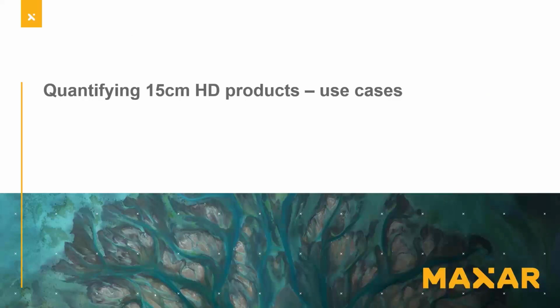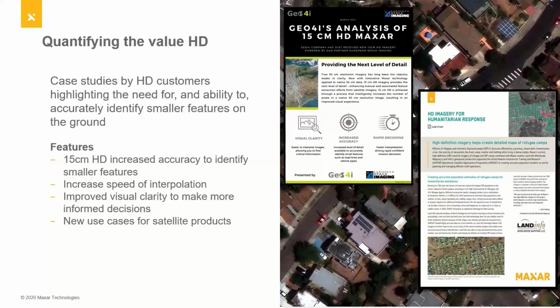So I'm going to quantify the value of HD through some use cases, because holistically, you can look at the image and go, yes, this image looks better than that image. But how much better? Now, we've done some testing. We've done some machine learning testing, and we do quantify it with improved precision and reduced false positives and false negatives. We do highlight when we've used crowdsourced groups to map out features in crowdsourcing platforms. HD definitely reduces error and allows teams to extract more information. We do also have partners and customers that are starting to write their own case studies and really identify it.